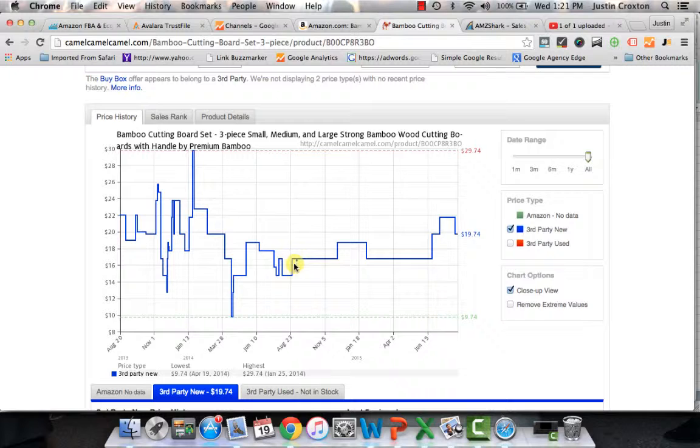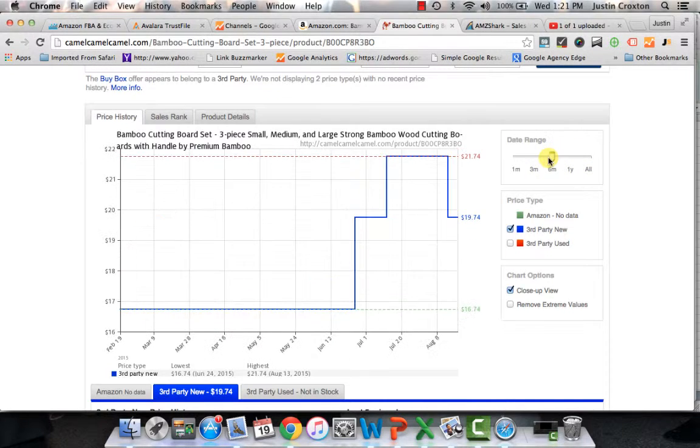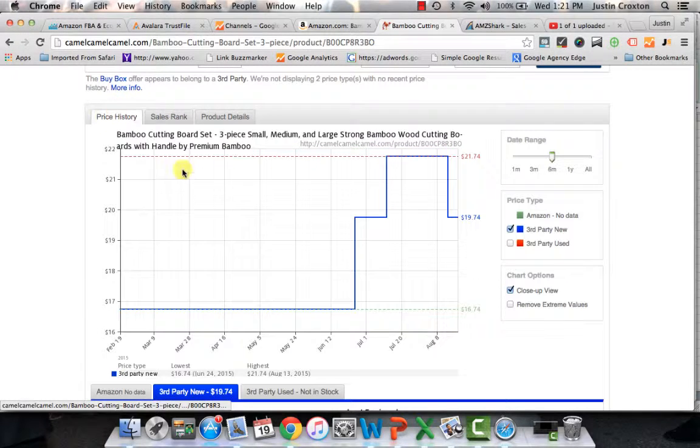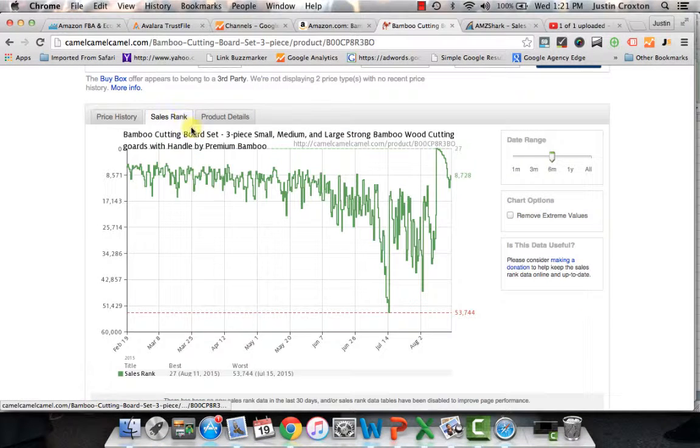It's either that or the pricing has changed, but there hasn't been that many changes outside of sort of the earlier stages. I know this says all. Let's make this 6 months as well. Yeah, so you can see here that the price over 6 months, it started at about $17. Still pretty stagnant there. Come back and you see that they raised the price all the way up to $21.